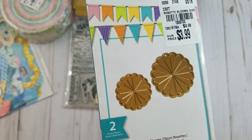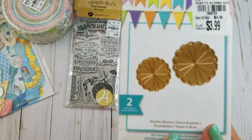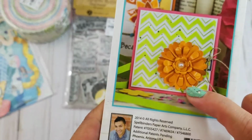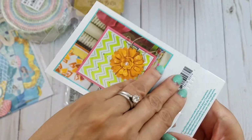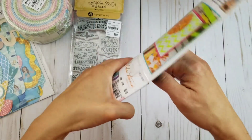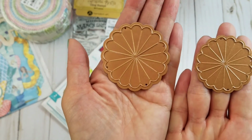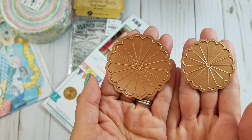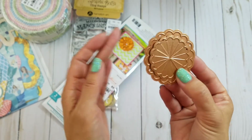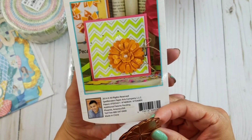This is the only die, but they had a bunch of other dies there. But I thought, oh, I really don't need that much dies. I just thought these were so cute. They're little rosette blooms. And it makes that flower right there. So I had never seen these before. And so it's a pretty good size rosette. So I thought, huh, let me see if I can make some and see how that looks.